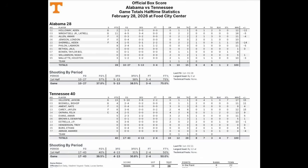At the break, Volunteers with a 40-28 lead over the Tide. We're back with some of the halftime numbers in a moment on the Crimson Tide Sports Network from Learfield.